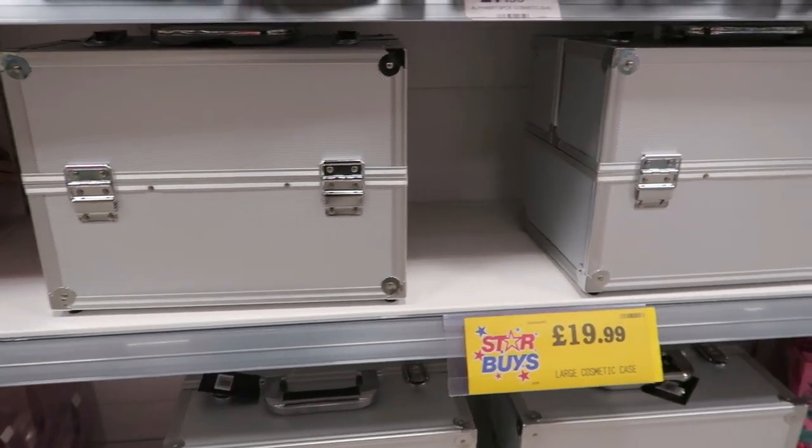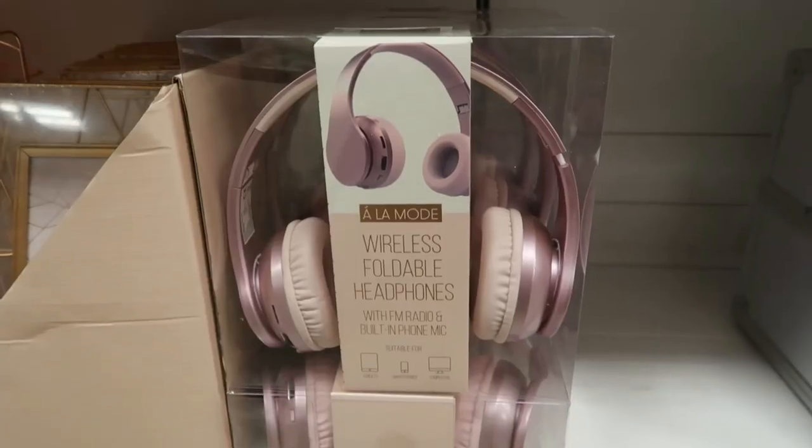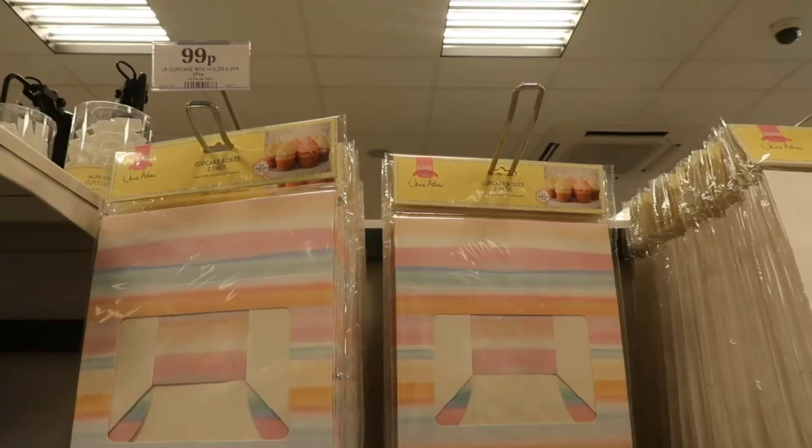Then I found these cosmetic cases just in the middle of everything, and that would be great if you're into makeup and things or doing beauty at college. They also had these wireless headphones.